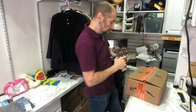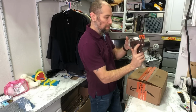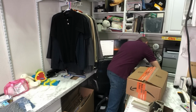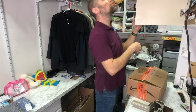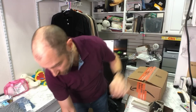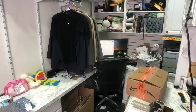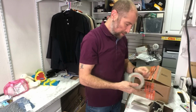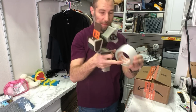I'll use this opportunity to load a tape gun. Do you want to do a close-up tutorial of how to load the tape gun? Yeah, of course. Sure. I get this question a lot. I'm sure I would have this question if you didn't load the tape gun. I know, right? Okay, tape gun.